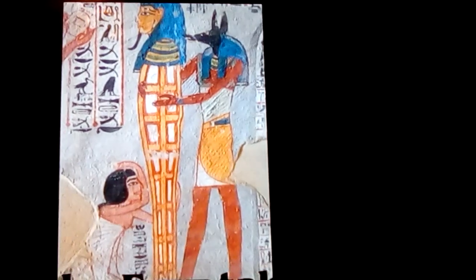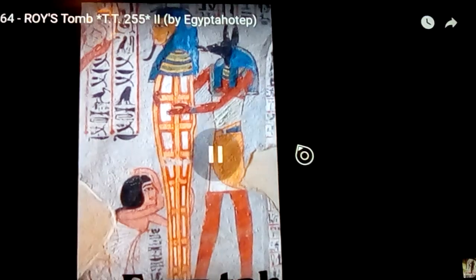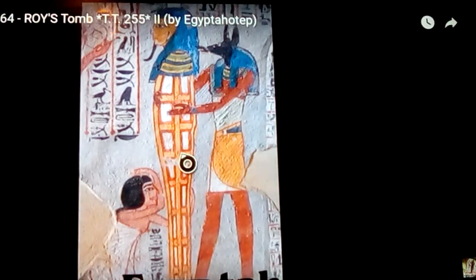Here's that red and white effigy I was talking about that they have of the sarcophagus here, and you can tell at this point he has earned his blue cowling, as you see Anubis have here, holding on to him. Now Anubis is definitely darker here too, showing that he's in action. He's taking him to the afterlife, making it happen.